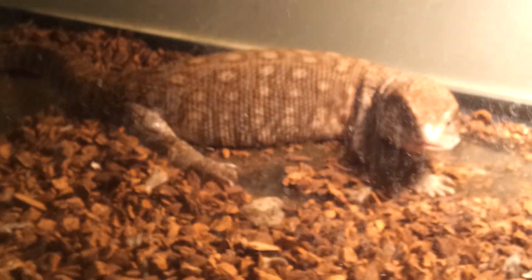You got my buddy Toes, my Savannah monitor. He's actually doing really well. Funny story about him, he's actually calm now. You can handle him a lot more than he used to be handleable. See, now he doesn't try to kill me. But yeah, he's a big, pretty boy. I think he's almost 3 feet now. He's a big guy.